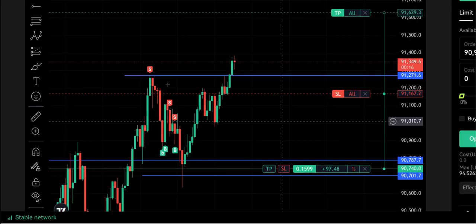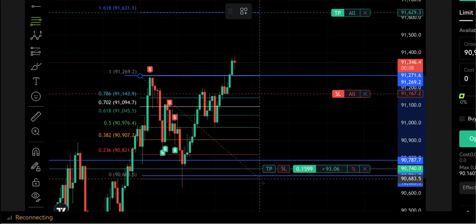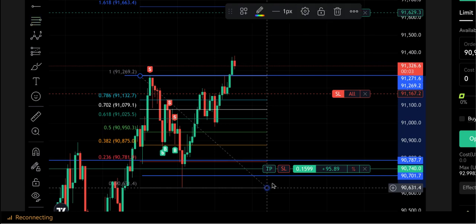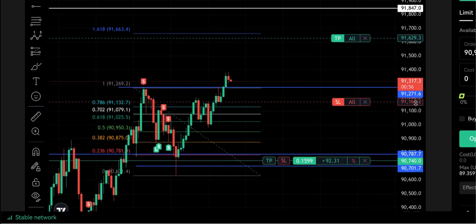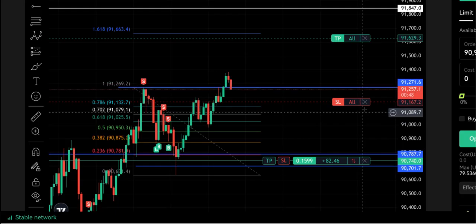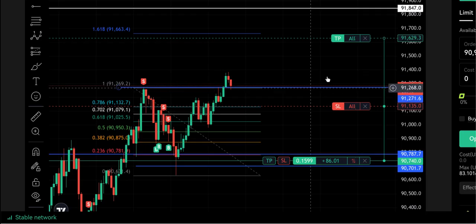I get my target from over here, the high that was over here, pull my fib down, 1618 is what I'm shooting for in that area, right? 91,663. This could be your 4th wave pullback right here. Yeah, very well could be. So let's pull this back down just a hair, because, or that was the 5th wave and the move's over.